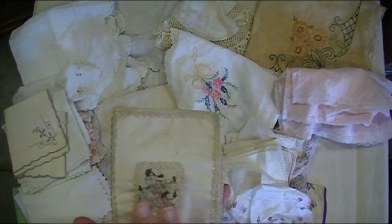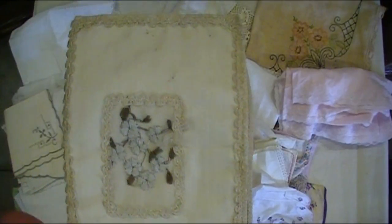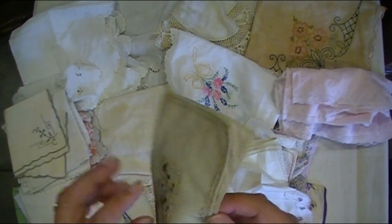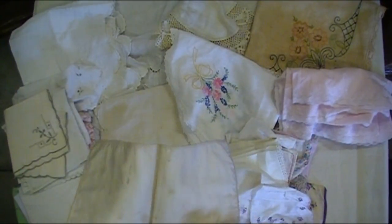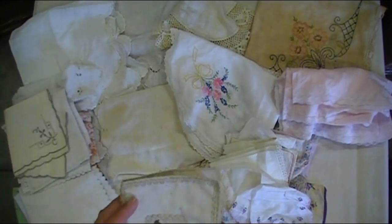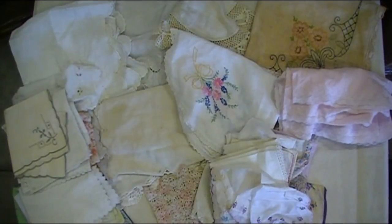So this will not be cut apart, sprayed, or altered. The only thing that's going to happen with this is I will launder it carefully and try to get as many of the stains out as I possibly can. And then this is just so sweet. So cool. I don't know if there were eyeglasses in here, I'm not sure, but I will incorporate this chain in that project as well, so it stays together. Isn't that just beautiful? Oh, so pretty.